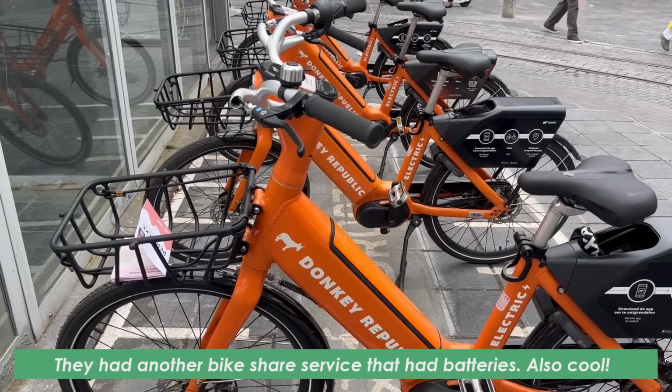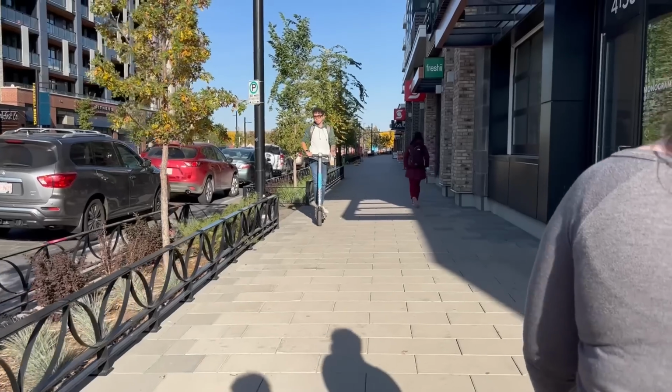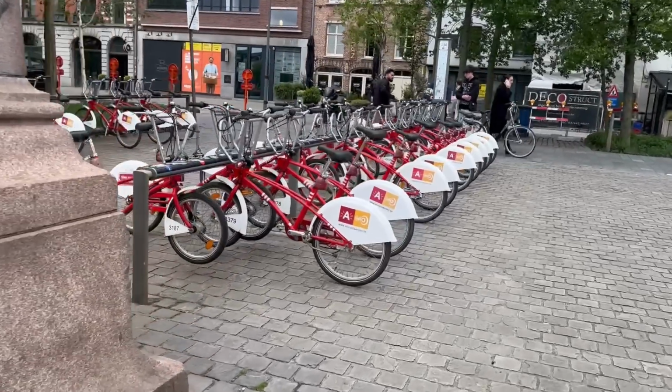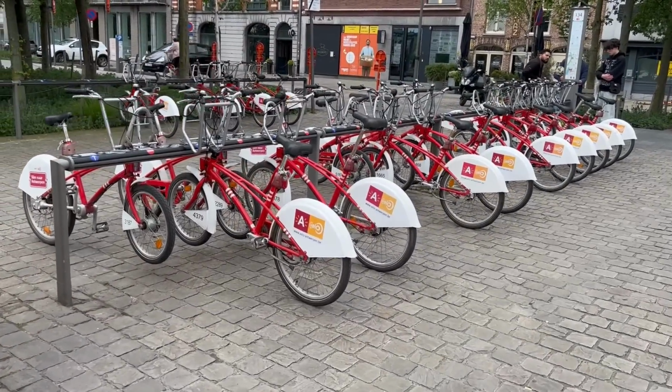Also, no battery. Calgary has tried out a bit of a bike share with e-bikes, also with e-scooters, but I've yet to dive into any data on how it's going. I think having docking bikes is a must, honestly, whether they're electric or not. I find it just kind of helps keep things tidier.